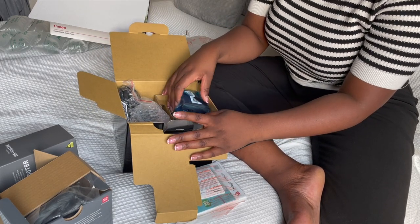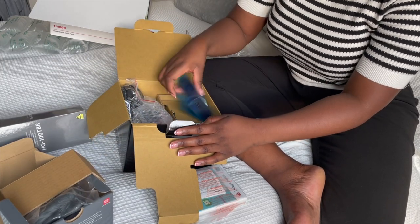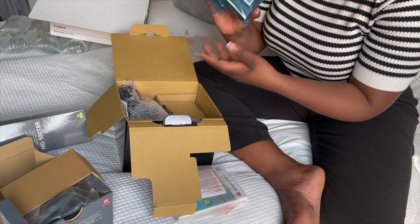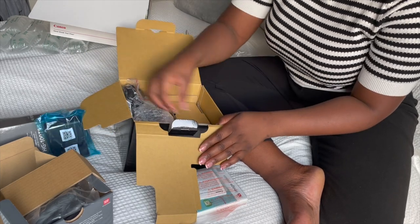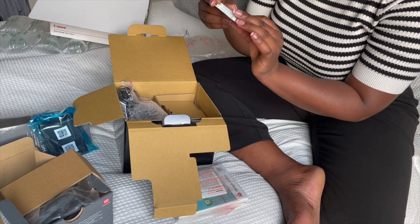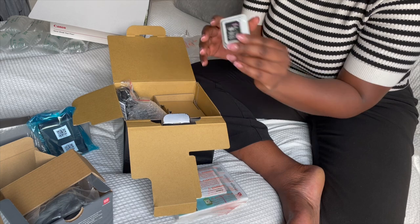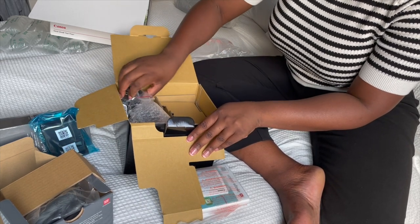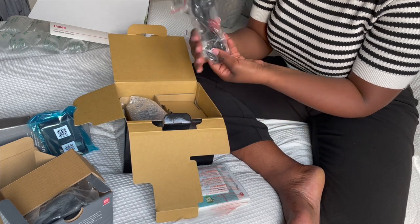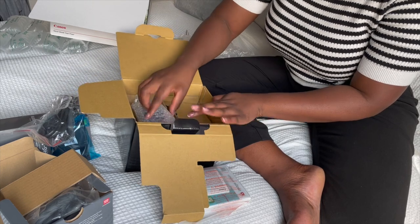So this, like I said guys, was a whole kit. It came with the tripod, right? And it came with the mic, and then in here I have the battery charger. This is where you put in your battery to charge. And then I got an SD card. It's a 32 gig SD card. This is also part of the kit. And then it has obviously a charging cable for the battery.